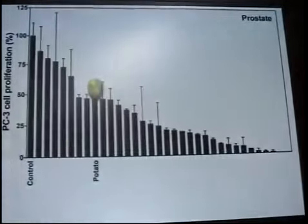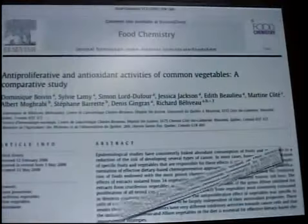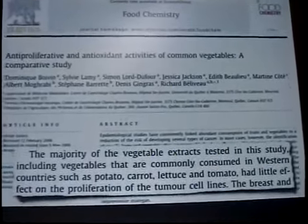Wait a second. No potato. No lettuce, carrots, potatoes, tomatoes, cucumbers. That's all people eat. That's the problem. Even people eating their vegetables aren't really eating their vegetables. Most of the vegetables commonly consumed in the Western world have little effect on the proliferation of tumor cell lines.